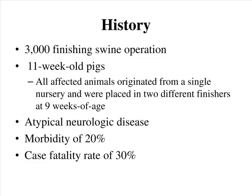So what we have here is a finisher farm, about 3,000 finisher pigs. Those pigs are about 11 weeks old, and they all come from one single nursery, and they're in two different finisher places. Those pigs are placed at 9 weeks old, but the clinical signs are in 11-week-old pigs. So I got a phone call from the vet at the lab, and what he described was a typical neurological disease. And I'm going to mention that at the end.